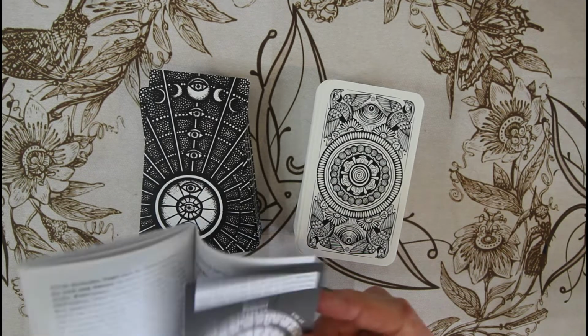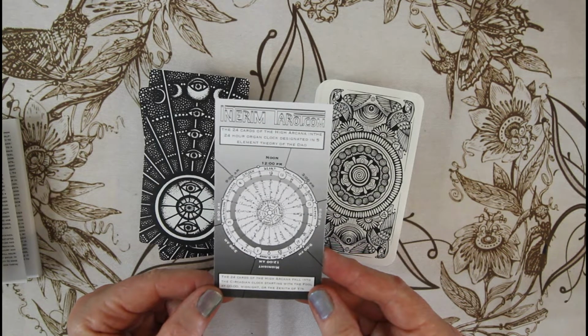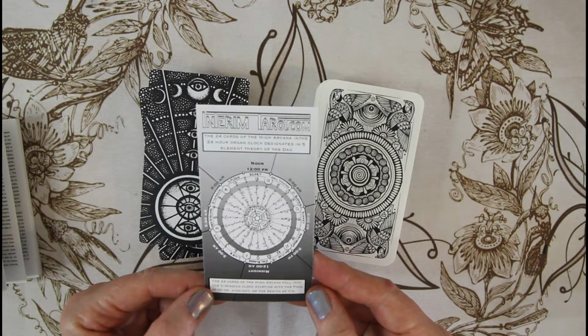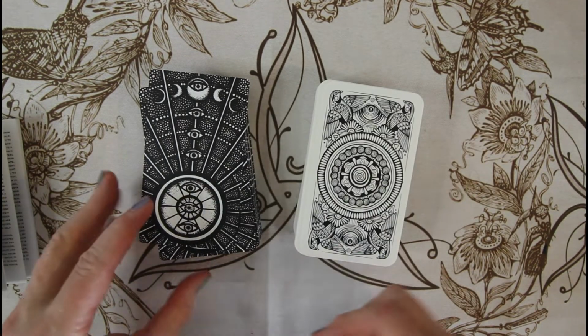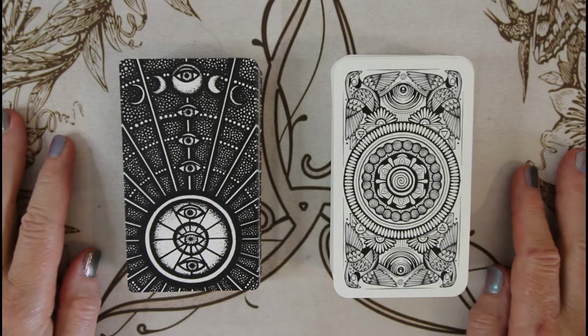And it comes with this little card, which is the 24 cards of the Hierophant and the 24-hour organ clock. So it's a very different system. It's also RWS based, so you don't need to know all that to be able to read with it. So these are the backs.